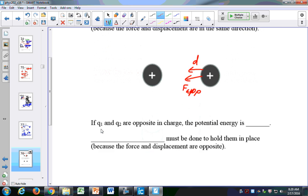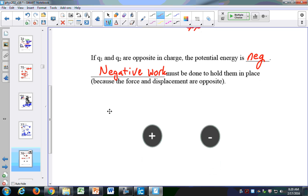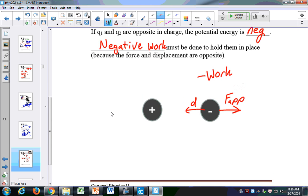If Q1 and Q2 are opposite in charge, the potential energy is negative. And that means that negative work must be done to put them into place. Remember, negative work is where the force and the displacement are in opposite directions. And so, for example, like with the dog on a leash, the displacement is in this direction. I'm trying to move in this direction. But in order to make that happen, I have to apply a force that's opposite that. And so this is negative work, and hence it has a negative potential energy. Okay? Those are just notations that we'll use, but they'll be important when we get into working out some of the problems.